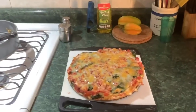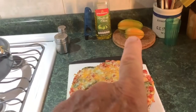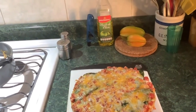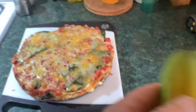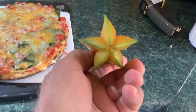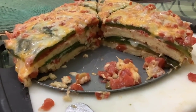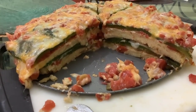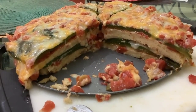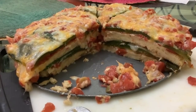Oh, there's another thing that you might see. Where's my finger? Oh, right there. That is star fruit off of my neighbor's tree. Star fruit. See the star? Okay, that looks really good. Here, as we begin to plate it up, you can see the layers of cheese, breading, salsa, cheese, breading, salsa, peppers.